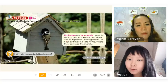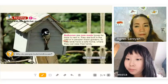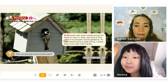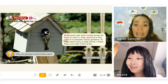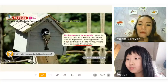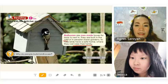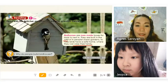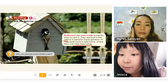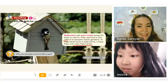Okay. So why do people build birdhouses? Because the birds can raise their family, maybe. Yes, okay. So they can raise their family. Aside from raising their family, what is the other one? There are two. Yes, there are two reasons why people build birdhouses. One is for them to raise their family.